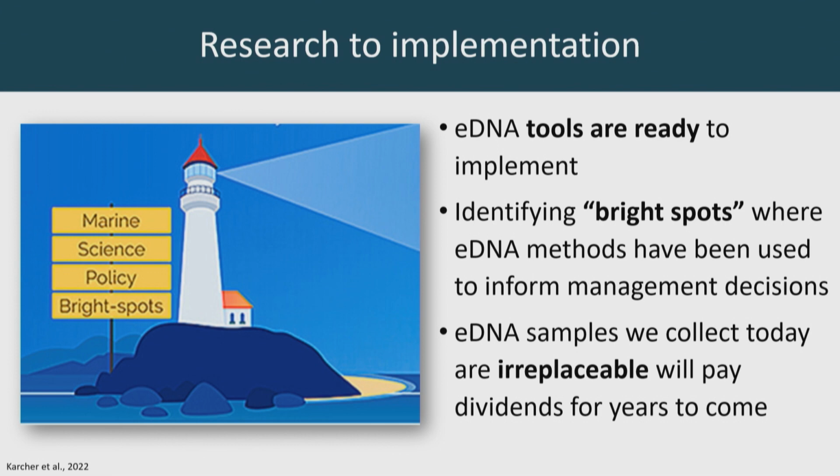As Adam mentioned, one thing that I really love to do is look for the bright spots, so the places where eDNA methods have been used to inform management decisions and use that as inspiration for how we can be transitioning these tools implementation as well.